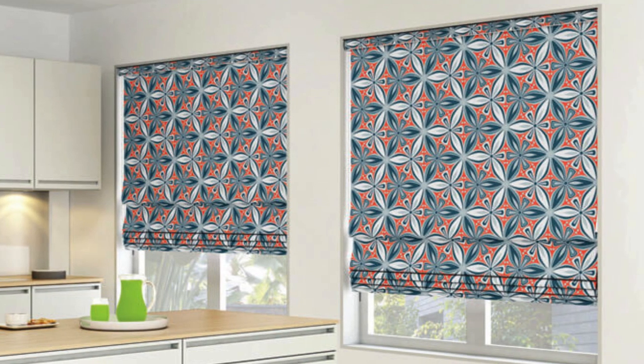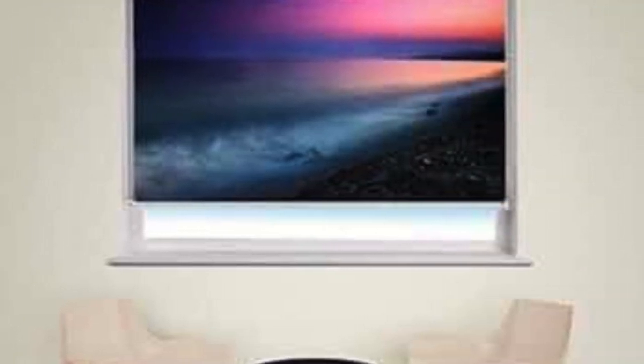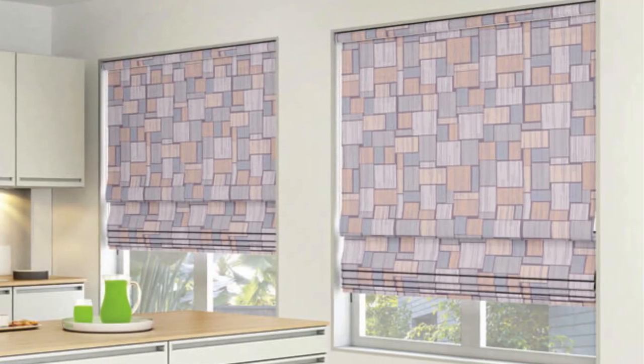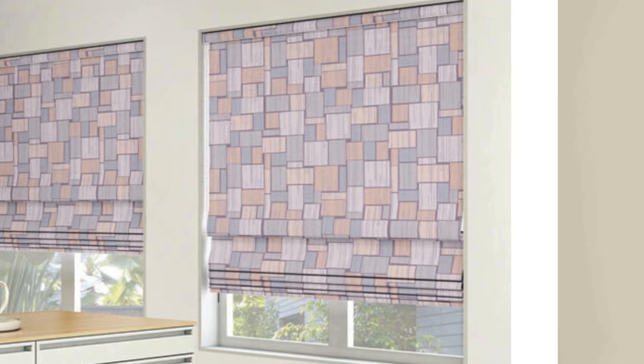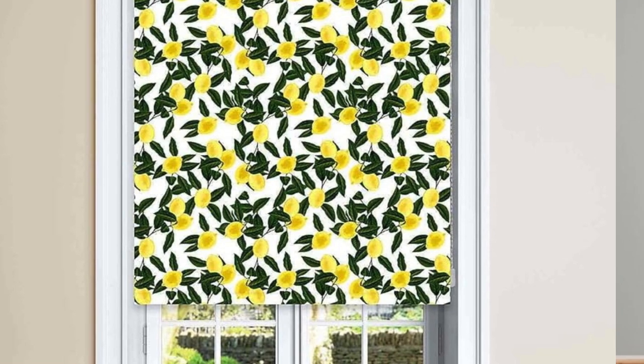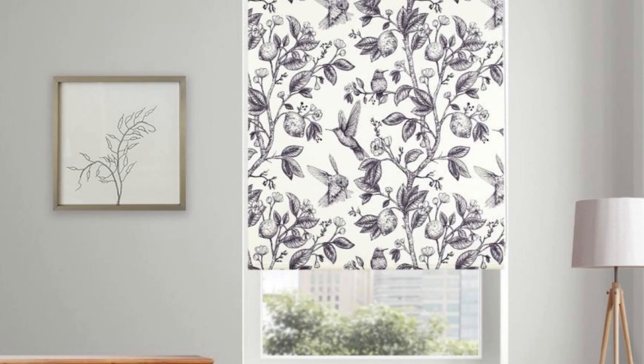In terms of maintenance, roller blinds are relatively easy to clean and care for. The simplicity of their design eliminates the need for intricate cleaning routines, and many materials used in roller blinds are resistant to stains and fading, ensuring long-lasting aesthetics. The ease of installation and operation further adds to their appeal, making roller blinds a practical choice for those seeking a hassle-free window treatment solution.